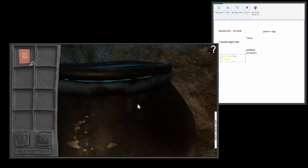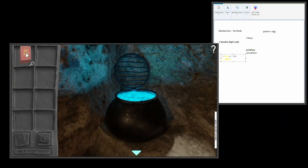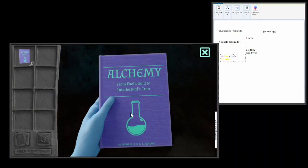It does go there. Okay, so put the book in the alchemy. Here we go. This is going to be much more useful. Okay, from fool's gold to intellectual's iron.